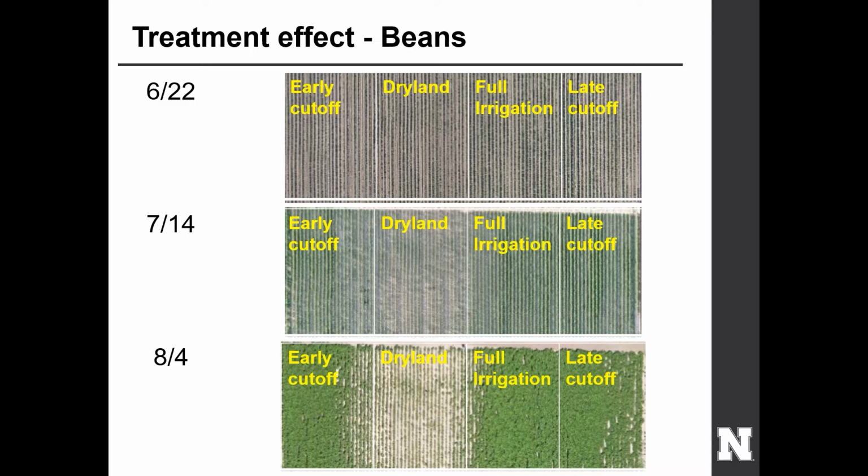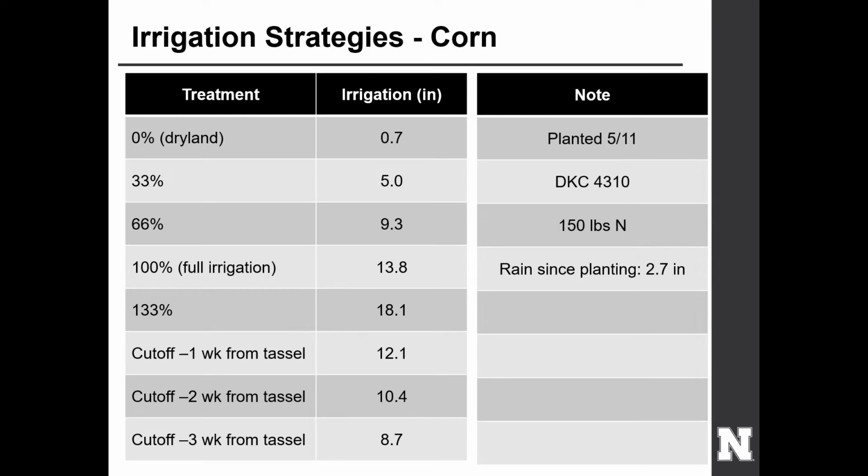From the images, it's pretty self-explanatory. Early cutoff almost was the same as full irrigation or late cutoff. I will share with you the yield data or update the yield analysis results on our website once everything is ready.